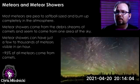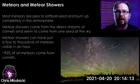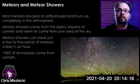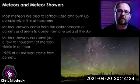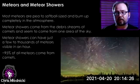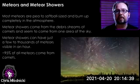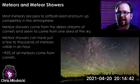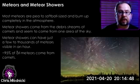Most meteors are pea-size to softball size, and they burn up completely in the atmosphere. Even for larger ones, 95% of the meteoroid is burned up as it comes through. Less than 5% typically lands on the ground. So something softball size will pretty much burn up into dust. Usually the bigger stuff, about 3 to 4 feet across, is what can land. Anything smaller than that typically just goes. For the really small stuff, most of it comes from comets, and we have our meteor showers.